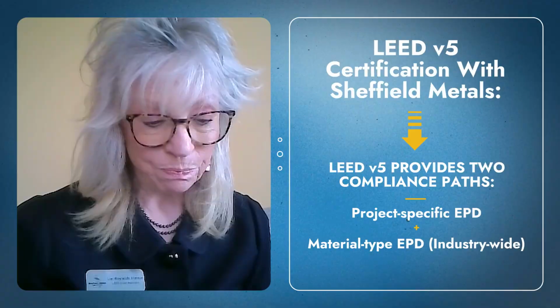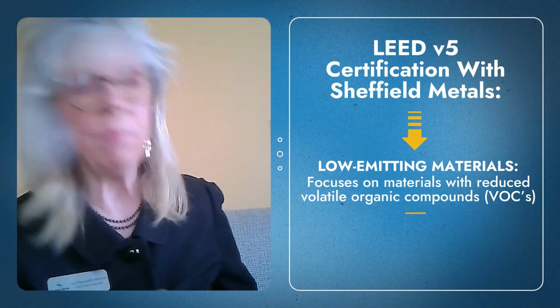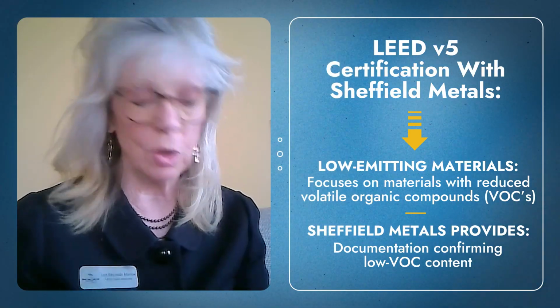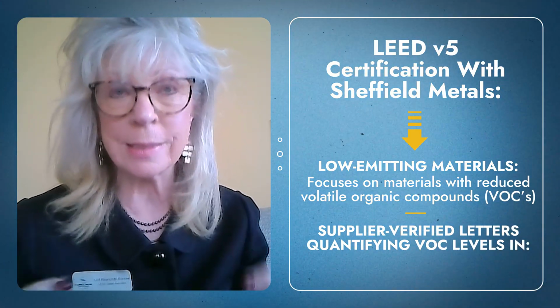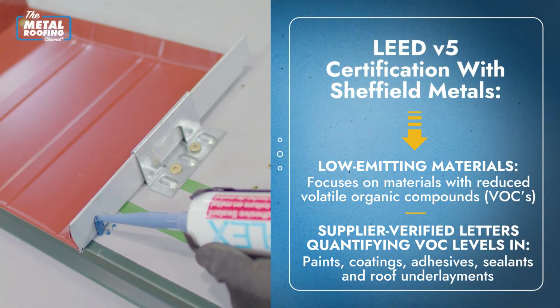And then the other is in the material and resources, a second one, low emitting materials. This will be where we give the architects the supporting documentation that talks about low VOCs, which is the volatile organic compound. That's the VOC. And in relation to our materials and accessories and systems, that's going to be the paintings, the coatings, the adhesives, the sealants, and the roof underlayments. Classically, that will be what we will give them. And these are letters right from our suppliers and our vendors quantifying the low VOC content.